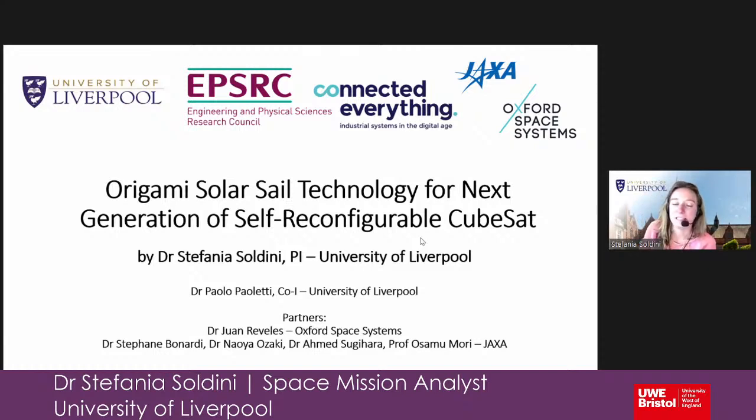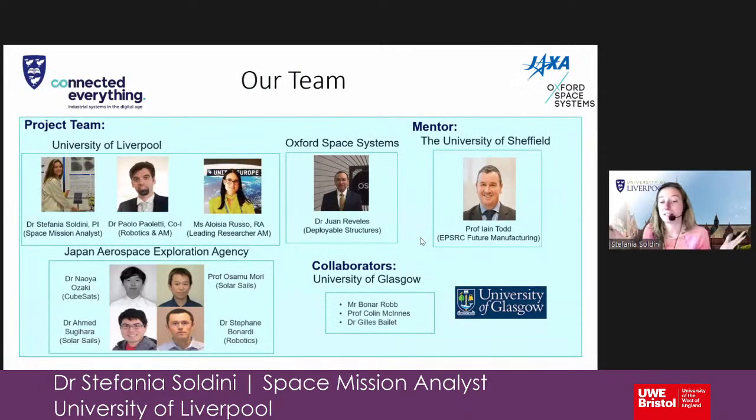This was in collaboration with external partners, JAXA, which is a Japanese aerospace agency, and Oxford Space Systems. This is the team, or was the team, because the project is finished, unfortunately. As you can see, there are people from academia, from industry, from space agency, and also collaboration with the University of Glasgow.